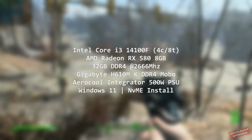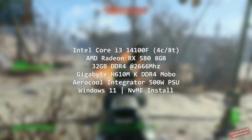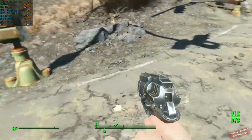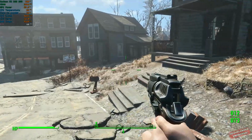Anyway, here are the specs of the machine we'll be using today. As I mentioned before, this is identical outside of the CPU platform to my previous build. Everything that was in my machine before is still in my machine, making the only difference in performance the Core i3 14100F today. Okay, let's get started.